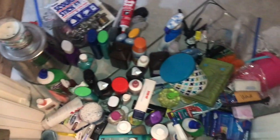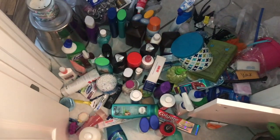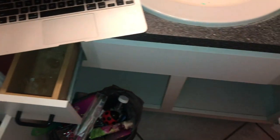Everything that I am keeping. So now I'm going to clean out inside of here and inside the drawers, and then I will start organizing.